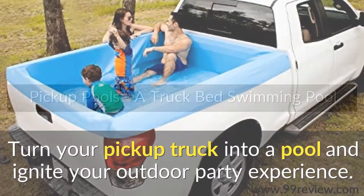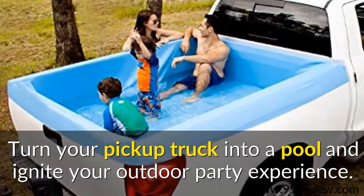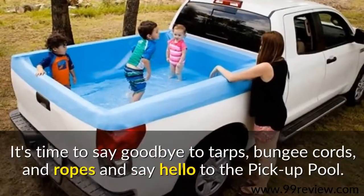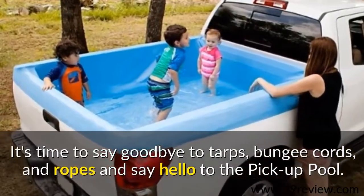Pickup pools, a truck bed swimming pool. Turn your pickup truck into a pool and ignite your outdoor party experience. It's time to say goodbye to tarps, bungee cords, and ropes and say hello to the pickup pool.